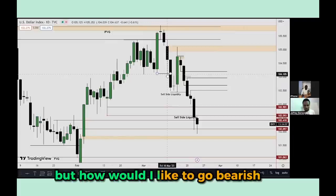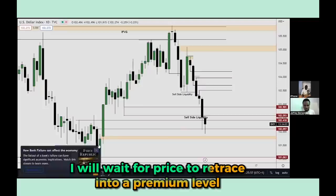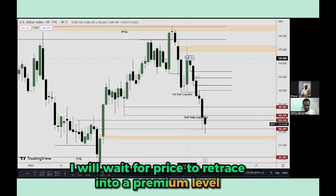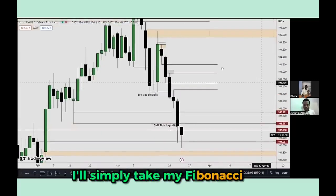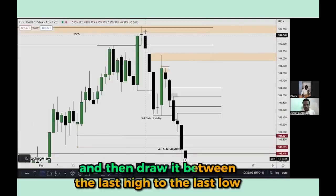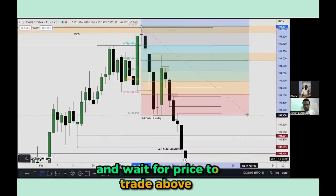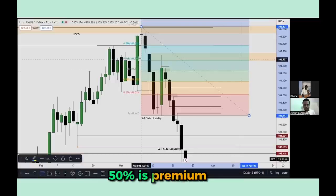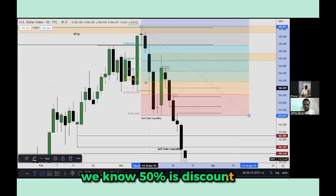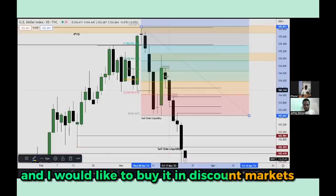But how will I like to go bearish? I will wait for price to retrace into a premium level. What is that premium level? I'll simply take my Fibonacci and then draw it between the last high to the last low and wait for price to trade above 50% of the Fibonacci. Above 50% is premium, below 50% is discount. So I would like to sell in a premium market, and I would like to buy in a discount market.